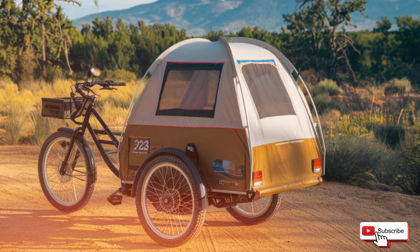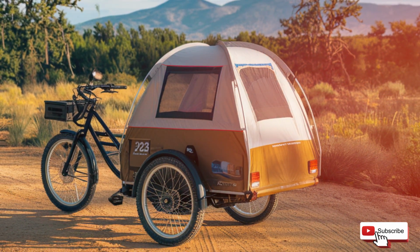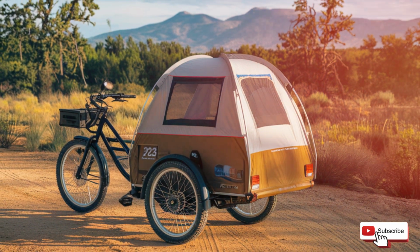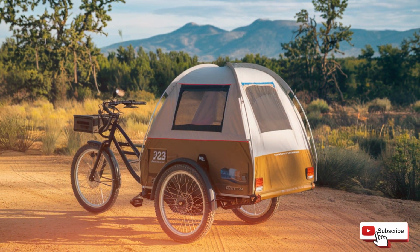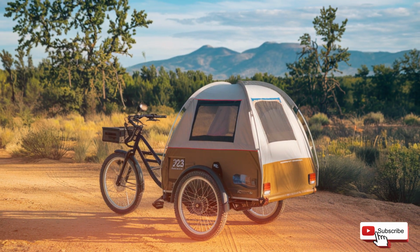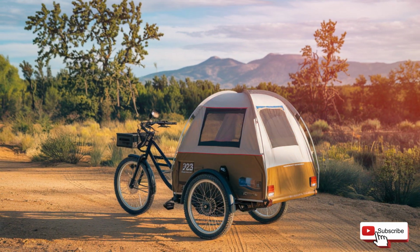This isn't just a tricycle. It's a passport to adventure. A statement about sustainability. A personal spaceship for the slow travel revolution. And as small as it is, it carries big dreams, wide open roads, and endless possibilities.